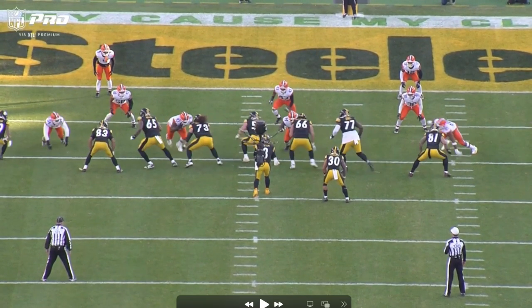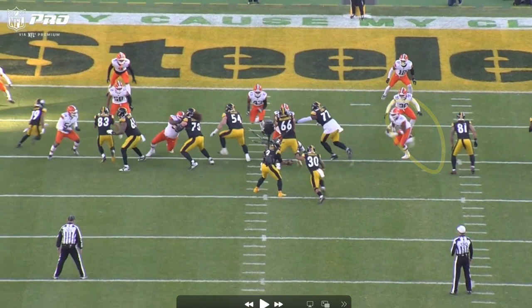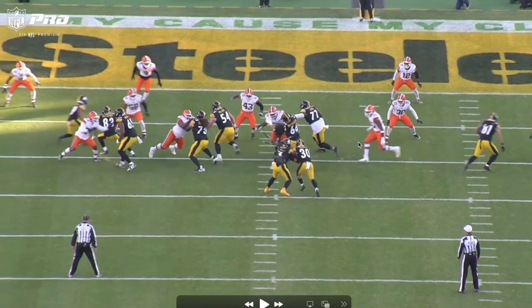So we'll see it again. This is your read guy for Russell Wilson. That's who he's going to look over at. When he sees Garrett continuing to come in, he knows that he's not going to hand this ball off. He's going to continue with the second action of the play.